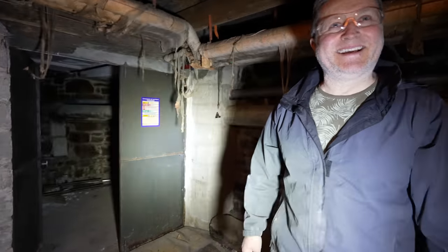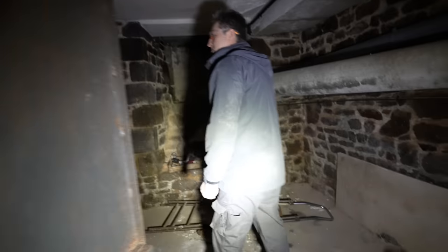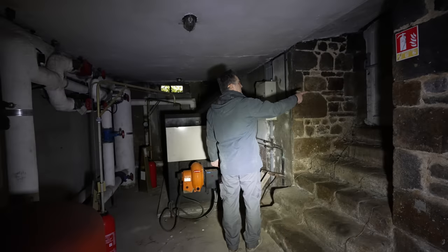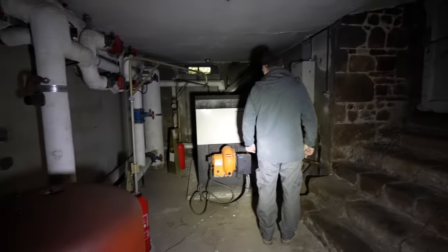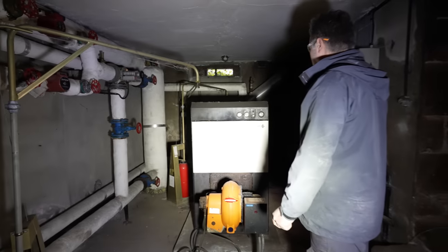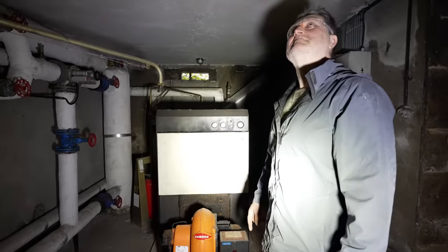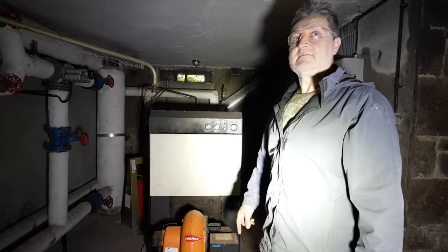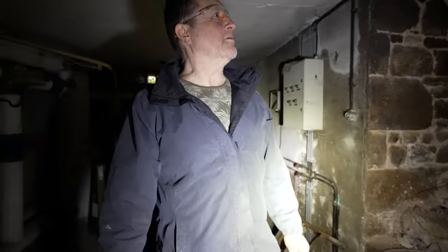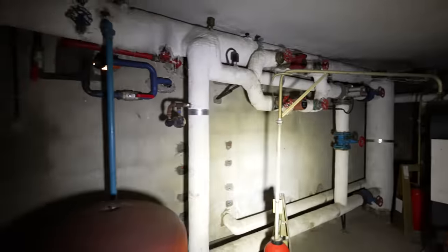All right, after you, Billy. No, after you, mate. This is the boiler room. Access to the garden. Brilliant. Pretty good order, isn't it? It's all redundant now, though. It just worked off oil, essentially, red diesel, and there's a tank outside under the ground. I know where we are now. I don't know how many thousands of litres it took.